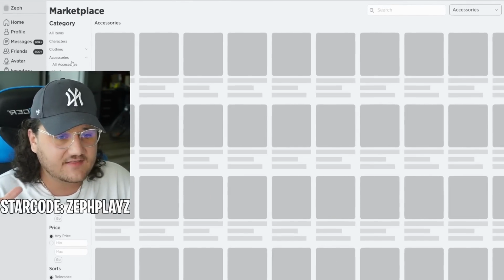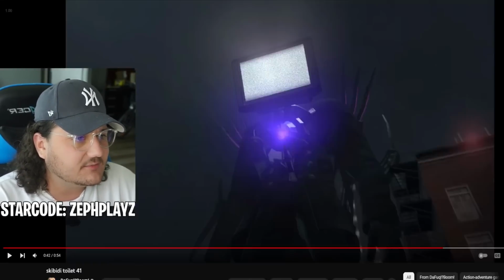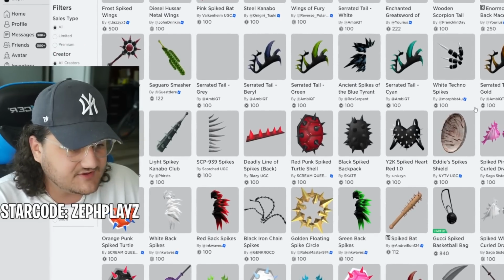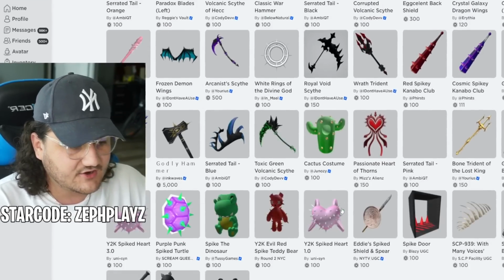But we want to find the spikes on the back. So I'm going to go to back and then we're going to type in spikes or something like that. Dude, do they have the spikes on the back? We need them to come up. There's like three on each side. That would just be so cool if we can find that. There's the void sword halo. That looks cool. That could possibly work. We're kind of making our own version here.